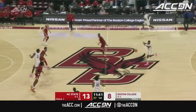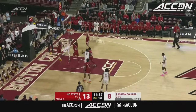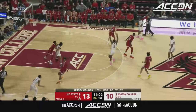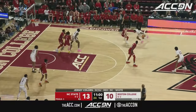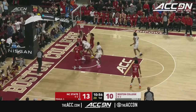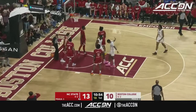Jazz Kelly, sophomore guard from Houston, in the front court to McLaughlin. Baseline. What a nifty move by Claudel Harris. Eagles with numbers. They slow it down in the front court. Drive by Kelly. Rebound for Armani Mighty, who puts it up and in. And he draws a foul.